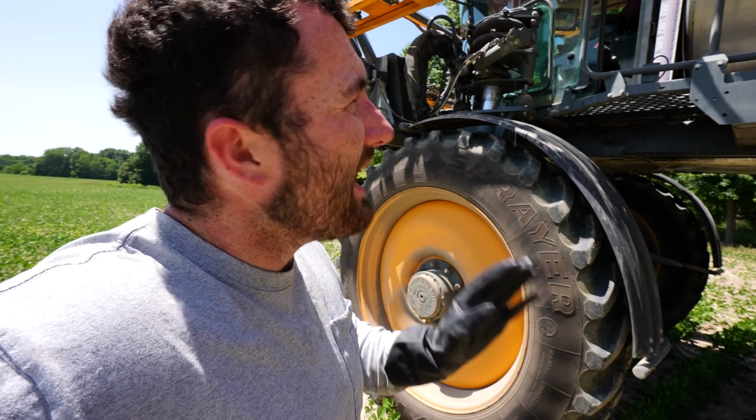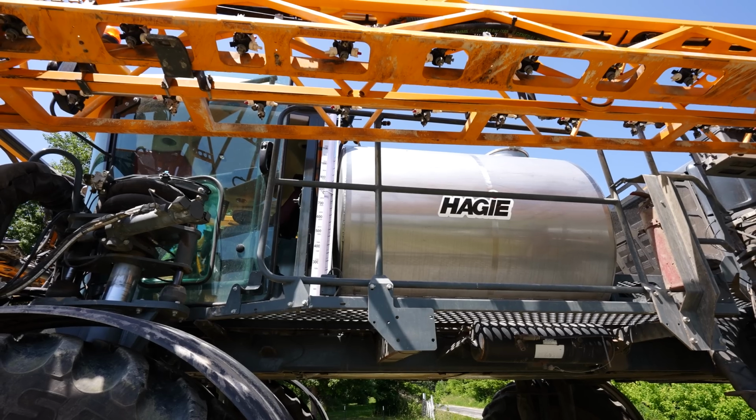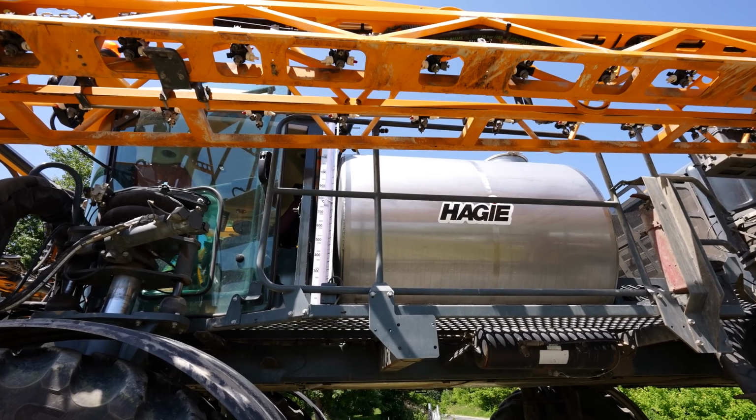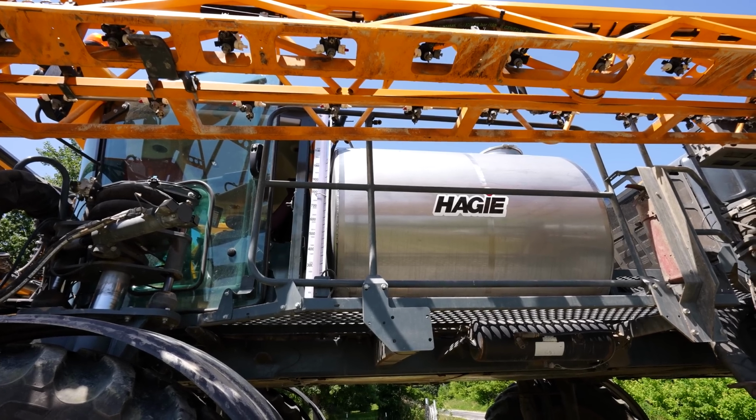Remaining to spray, I need a little over 800 gallons. I'm at 700 in the sprayer right now. Let's just hope that I did my math right when I dispatched this last load. Looks like we're going to be about right on the money. 850 gallons in the tank. I think I need just under 800, so we're going to go ahead and start spraying.